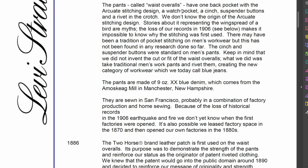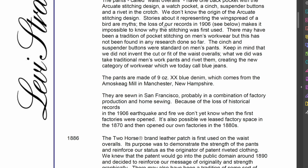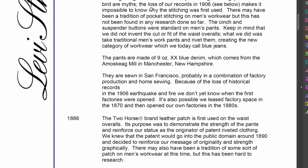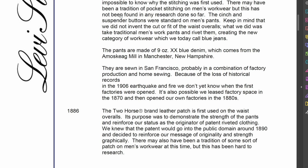So anyways, the pants, called waist overalls, have one back pocket with the arcuate stitching design, a watch pocket, a cinch, suspender buttons, and a rivet in the crotch. We don't know the origin of the arcuate stitching design. Stories about it representing the wing spread of a bird are myths. The loss of our records in 1906, see below, makes it impossible to know why the stitching was first used.